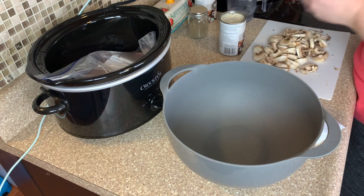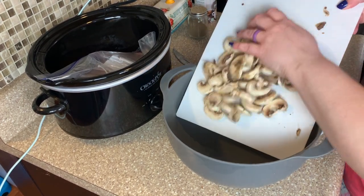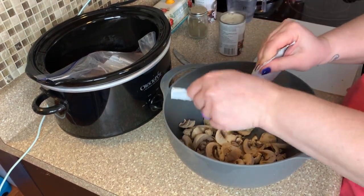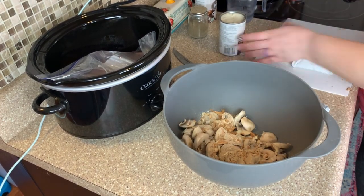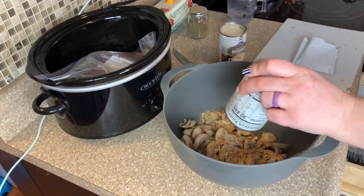Okay, y'all, so for the last chicken crock pot recipe, we have got smothered mushroom chicken. This was a new to me recipe. It was the first time trying it, and we really thought it was pretty good, but I'm going to be honest, it gave us killer heartburn. So I just wanted to put that out there. It was good, but it gave us really bad heartburn.